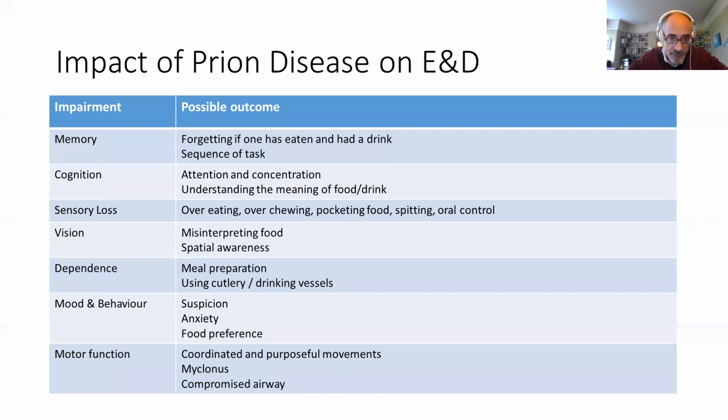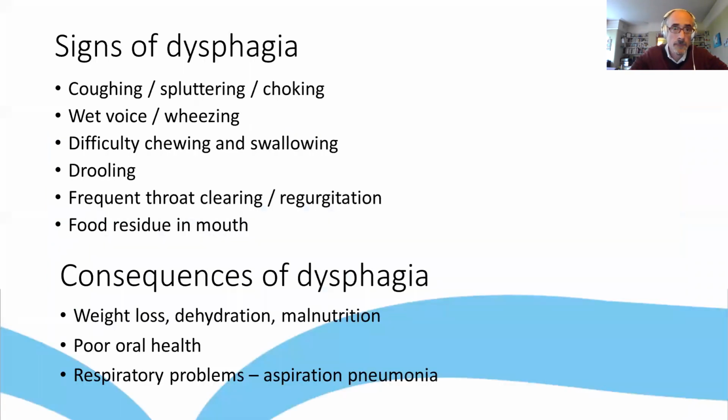And actually having the motor function, so actually being able to bring about purposeful and coordinated movements can affect someone's ability to eat. Myoclonus, as Margaret was saying, can make it really difficult to actually get food to the mouth. And actually, the consequences of this can lead to a compromised airway, and we'll look at what the possible consequences of that can be in a moment.